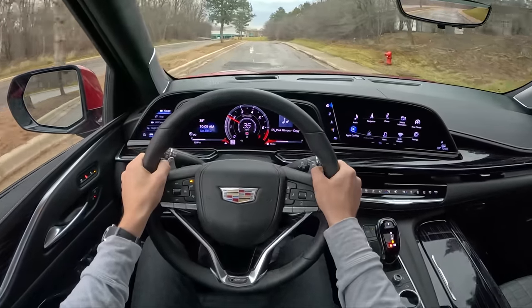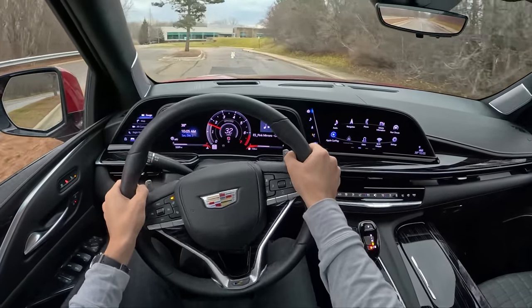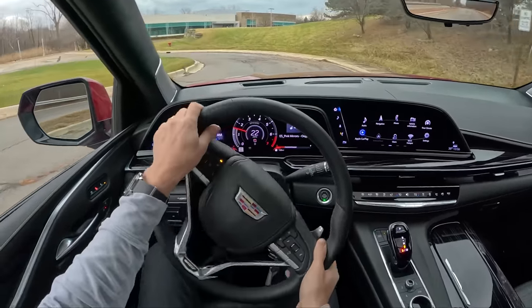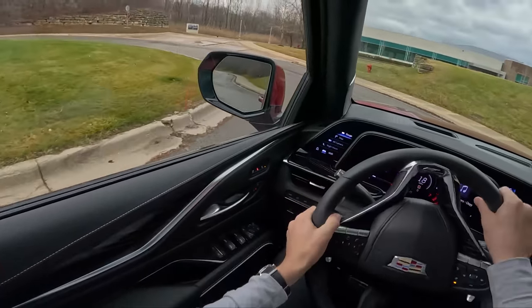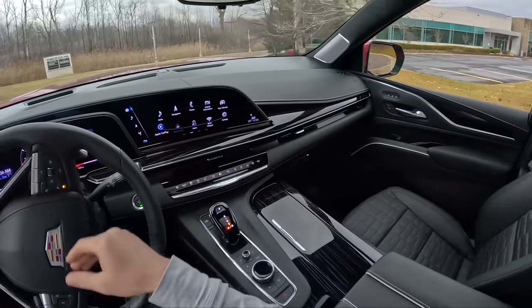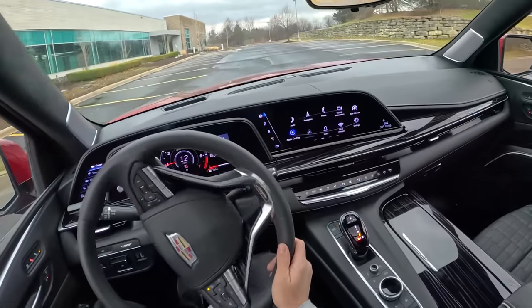That said, the brakes hold up really well. They don't really feel that much better than the standard brakes on the regular Escalade, but the engine is definitely the highlight here. The 6.2-liter supercharged V8 is just a powerhouse, and I think worth the fuel economy penalty that you'll be paying with this.